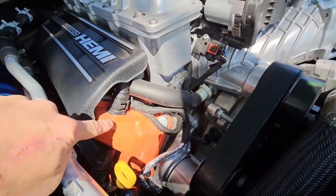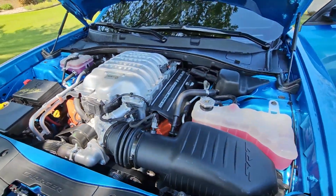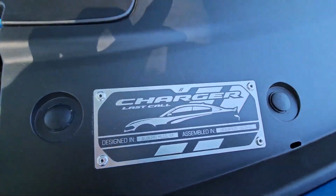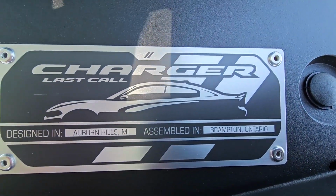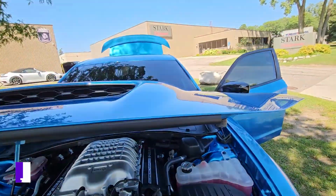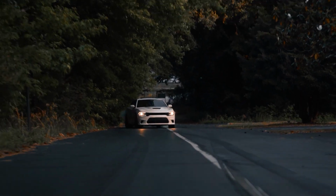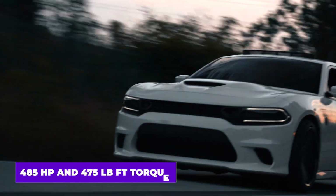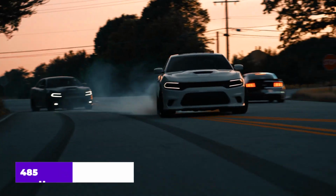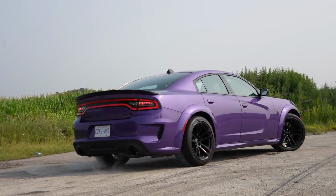With the 2023 Charger, you can choose from no less than 3 distinct V8s. Yes, there's also a V6, but nobody cares about that. In RT spec, it's a 5.7-liter Hemi, which is not exactly a weakling, with 375 horsepower and 395 pound-feet of torque. Next up is the Scat Pack Special, a 6.4-liter brute that bellows with 485 horsepower and 475 pound-feet of naturally aspirated, torquey rage.